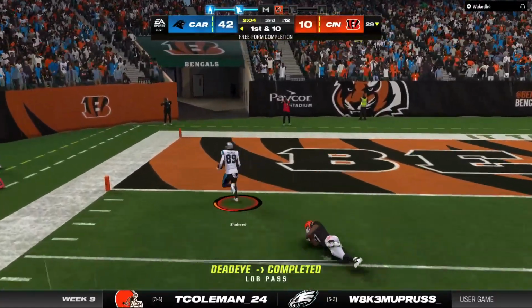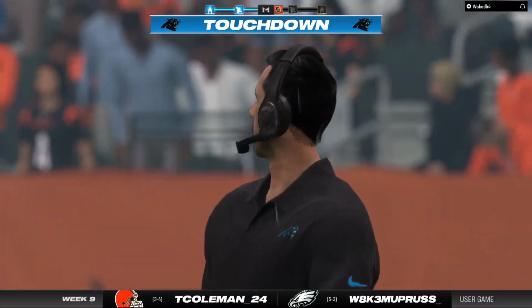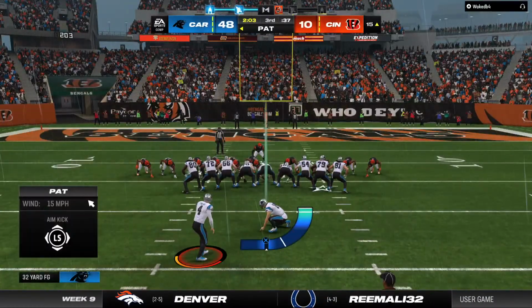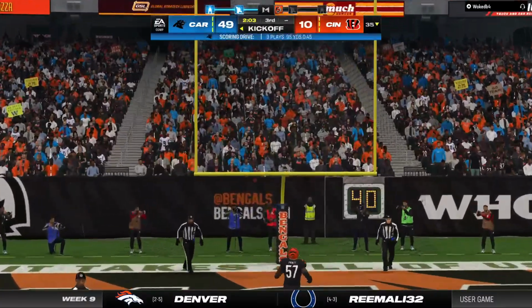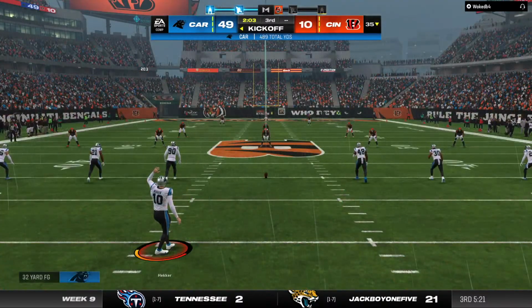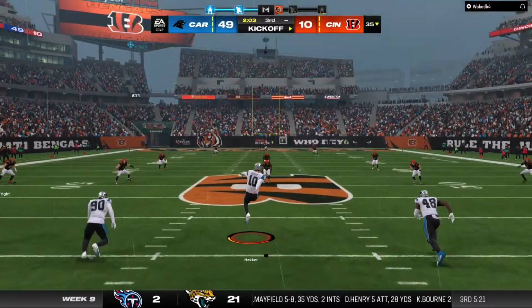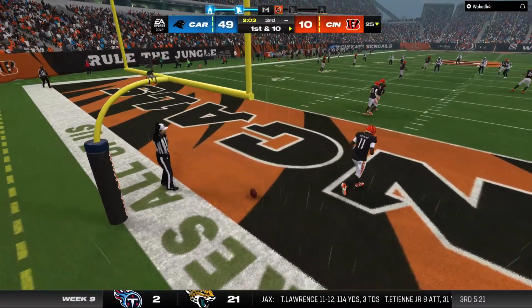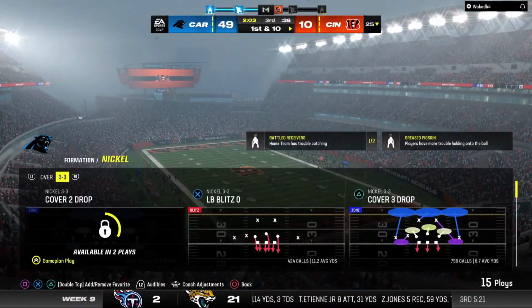He's got it at the 15. Touchdown, Carolina. A great play there. 71 yards. And the Panthers extend their lead yet again. Piñeiro's extra point up and good. And the lead grows even larger here in the third quarter. The Carolina kick team is out there ready to go, and they kick this one away. The Bengals take over first and 10 at their own 25-yard line.